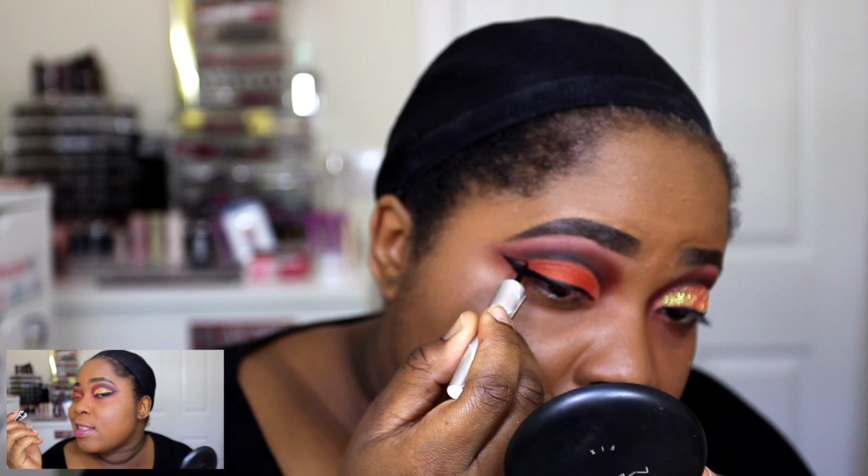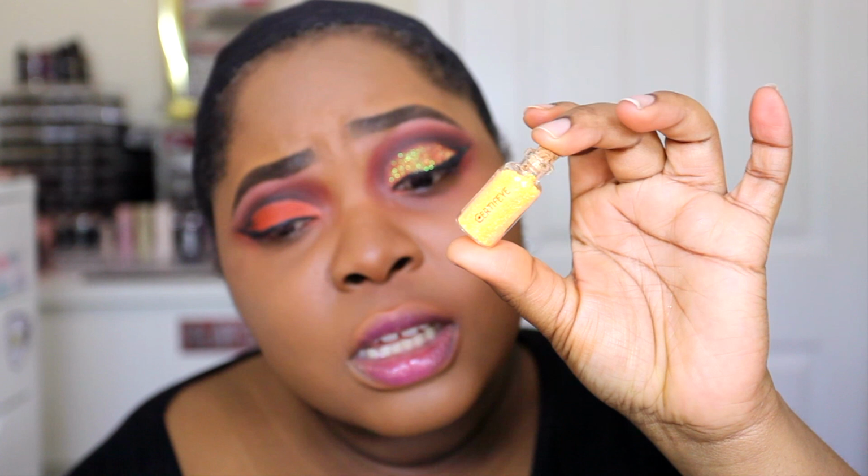So I'm going to use the glitter. I don't know what the shade is, but it's like a sunset color. It has specks of green in it, a bit of orange in it. It's just beautiful. And I'm going to use my Lit Cosmetics liquid glitter base to apply.